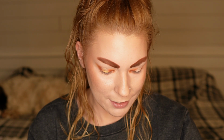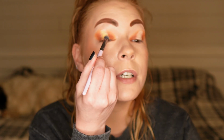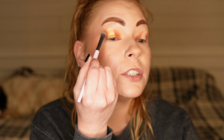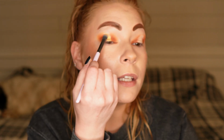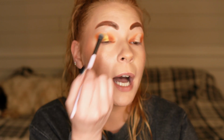Anyway, I feel like this gives you a better color payoff with these shimmers, because you guys have heard me say before, the Nomad shimmers are not my favorite. I just don't feel like they're as impactful as some other shimmer shadows that are on the market. And that's not a bad thing. Some people don't want the bam in your face shimmers, but that's what I want and that's what I expected from them. So when I didn't get it, I was a little bit disappointed. You know what I mean? But either way, I feel like this technique really does help them to pop more and be more vibrant.